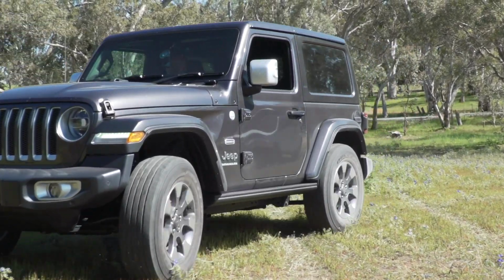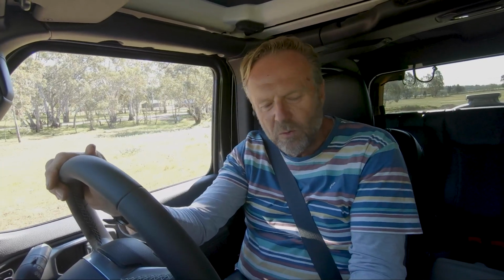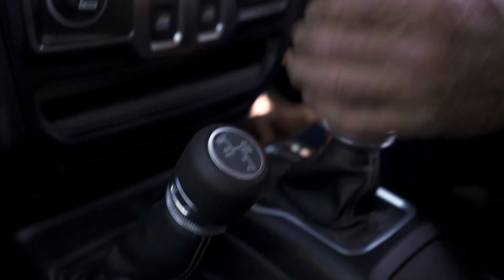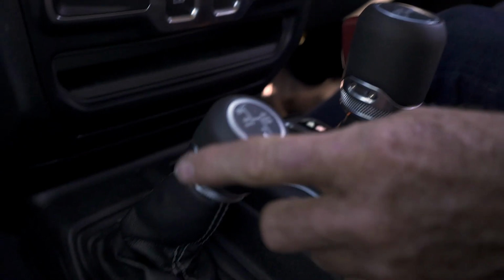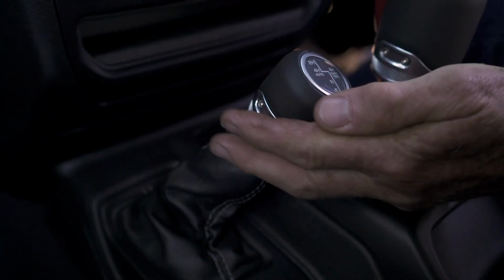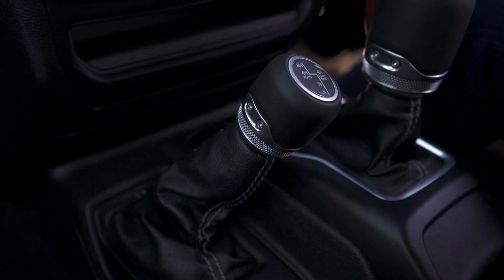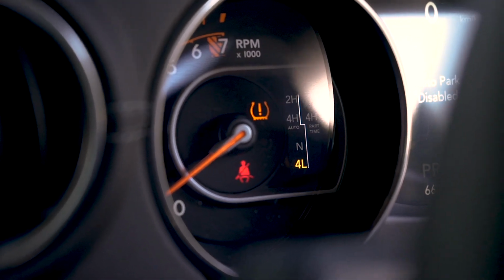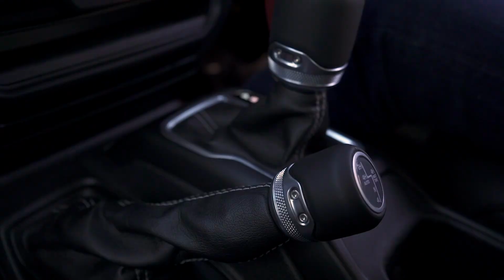I reckon it's about time we went into low range because I can see one of my favourite rocky hills coming up. So to engage low range, I need to shift into neutral. And then what I'm going to do is to take the transmission out of the constant full drive mode, across into the part-time high range mode, and all the way back into low range. Now, I've just seen the symbols come up to confirm that I'm in low range. I'm a happy camper. I can grab drive now, and now I can move off.